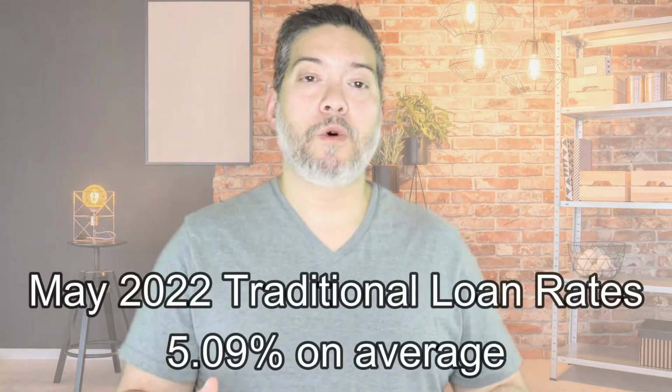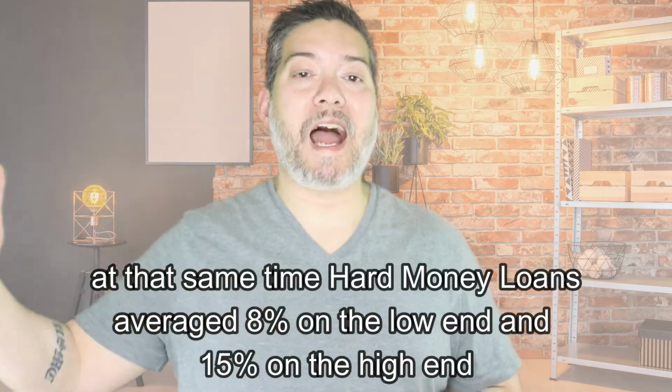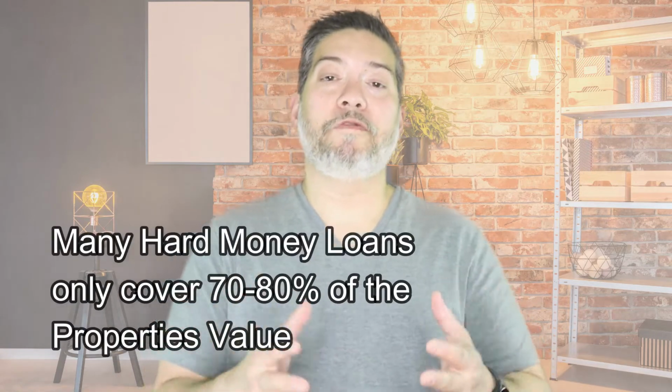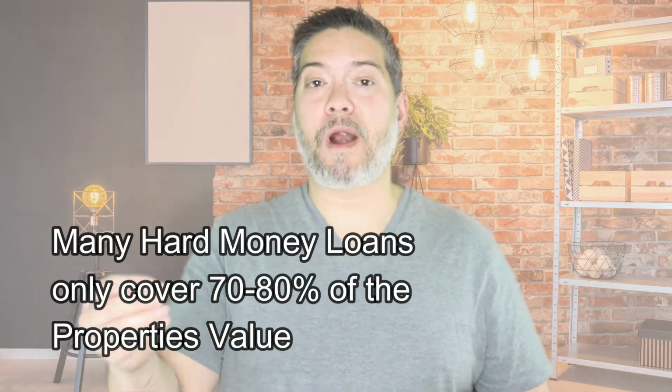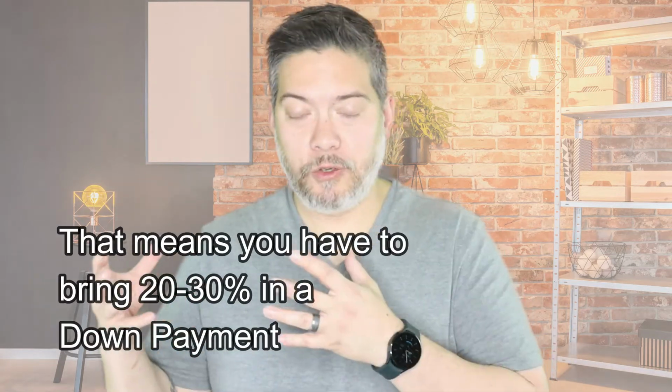But how expensive? Well, let's compare interest rates on these loans to more traditional loan types. In May of 2022, the average rate on a conventional 30-year fixed rate mortgage was 5.09%, according to Freddie Mac. Hard money loans can have a much higher interest rate, anywhere from 8 to 15%. Hard money loans can also be more expensive depending on the preferred loan to value ratio of the lender. If a lender will only finance 70 to 80% or less of the property's value, then you're likely going to need to bring a sizable down payment to the closing table.